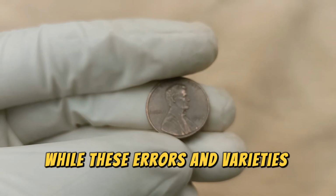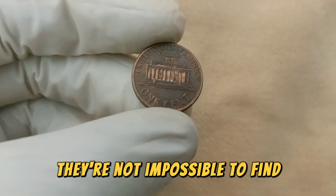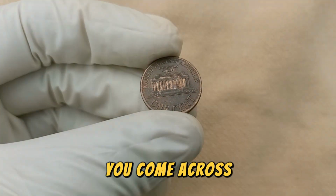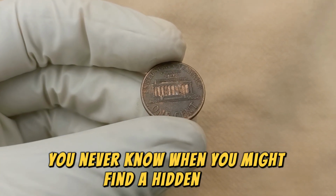While these errors and varieties are rare, they're not impossible to find, so it's always a good idea to take a closer look at the pennies you come across. You never know when you might find a hidden gem.